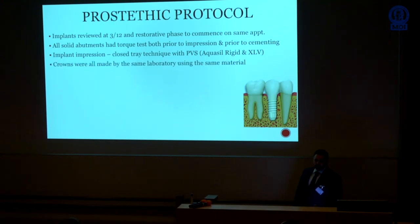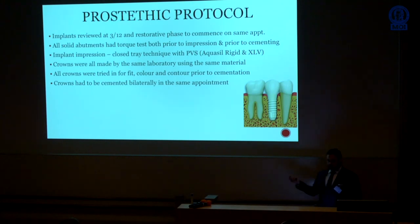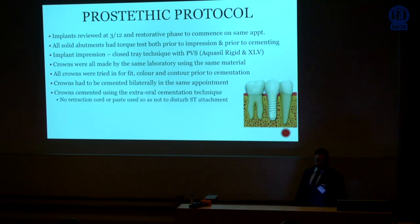Crowns were made by the same laboratory using the same material, which was zirconia. All crowns were tried for fit, color, and contour prior to cementation. All crowns had to be cemented bilaterally on the same appointment. So you couldn't have one if the fit wasn't quite right. You couldn't send that back. They had to go in on the same day.